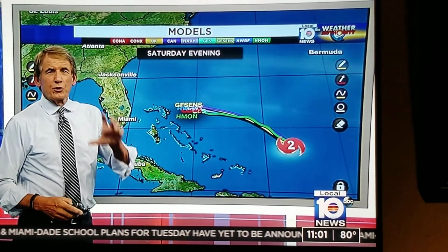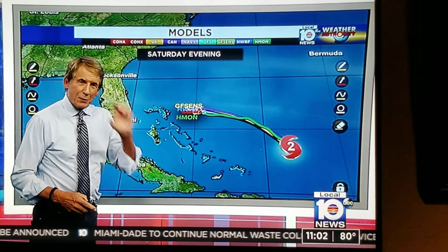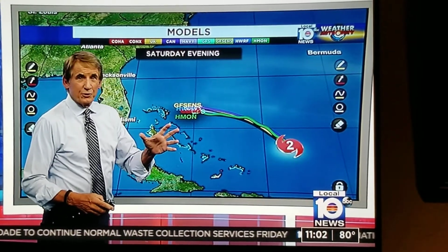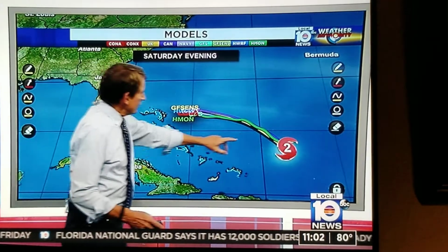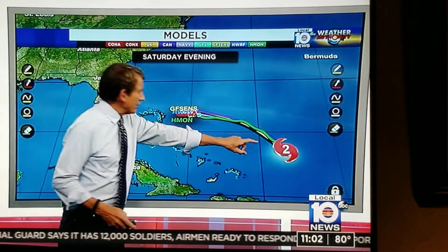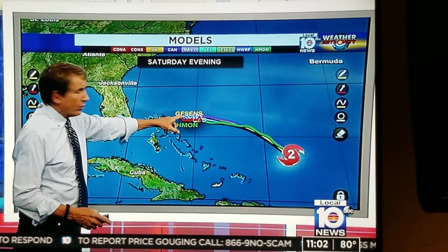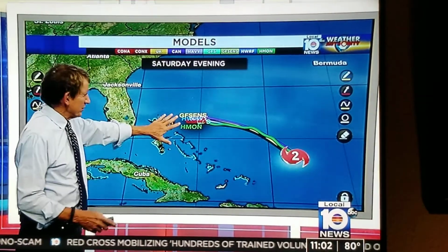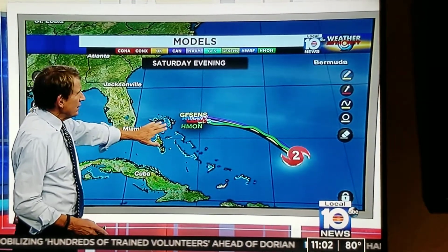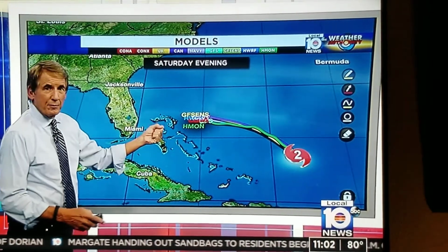So I want to show you the models because they are really confusing and there's something going on, and honestly, I don't know what it is. Here's where we are Saturday evening. Look at this. These are the spaghetti models. Look, all of them agree. All of them bring it up here just off the Northwest Bahamas, and obviously that's a threat to the Northwest Bahamas, so we have to be concerned for our friends there. But there's agreement there. If that were the case, we would feel good about making a forecast.